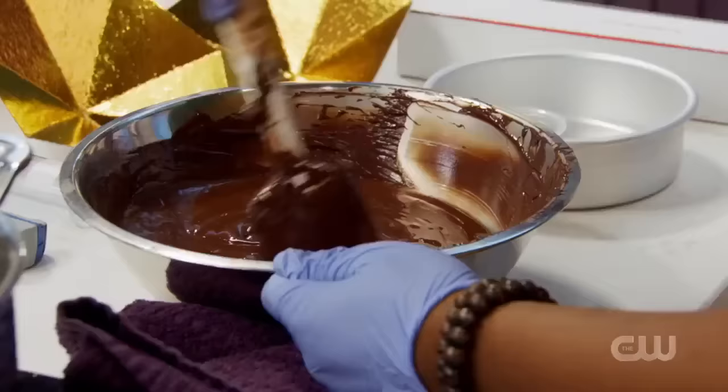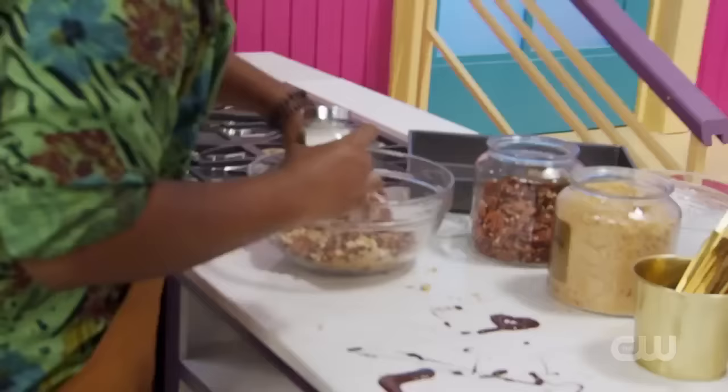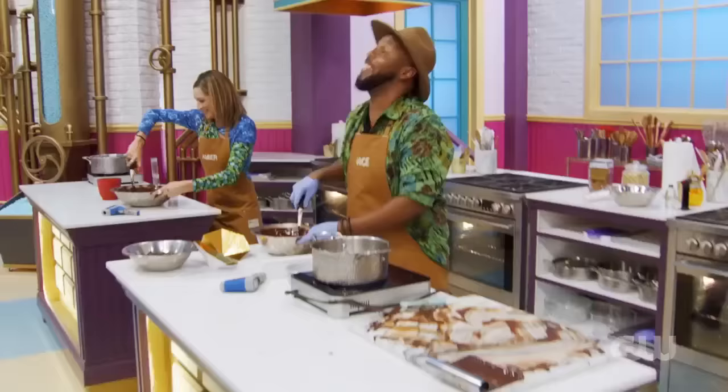My carousel is inspired by my hometown, Atlanta, and for my mini desserts, I'm doing some Georgia pecan brownies because I want the judges to feel like they're in Atlanta. Hopefully I get it done in time.